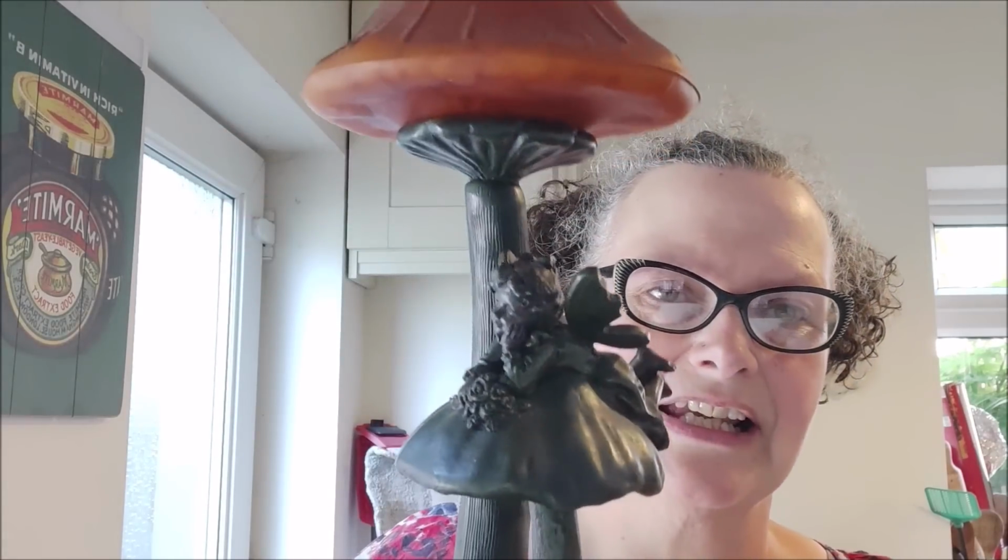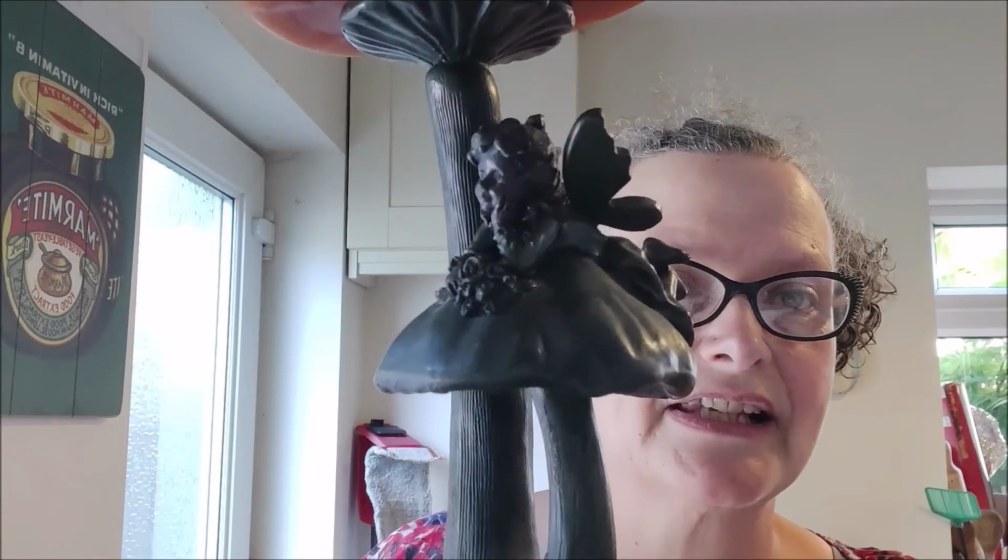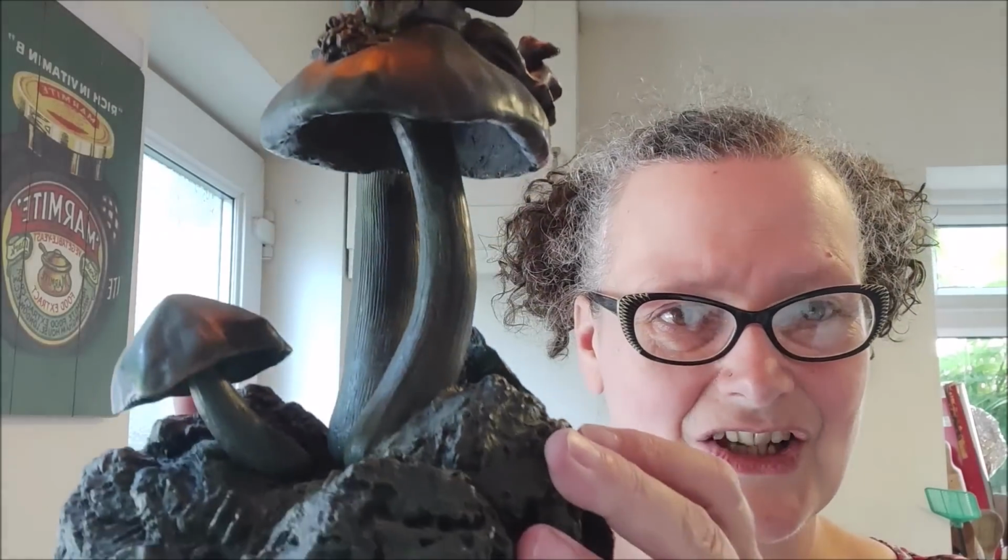Right, I'm back. I love this, but I am going to sell it. So it's this lovely toadstool light fitting with toadstools at the bottom. It's a table lamp. Toadstools at the bottom and a little pixie or a fairy on that one. And then this one lights up. I'll plug it in and show you. It's even got a bulb in it. I think this is just... oh, gorgeous. And then the glass is all kind of speckly. I think that's just lovely.